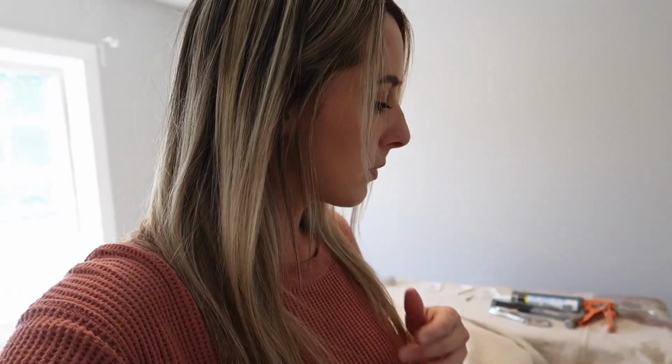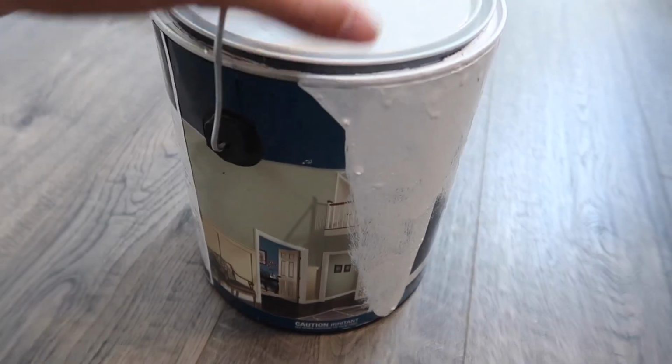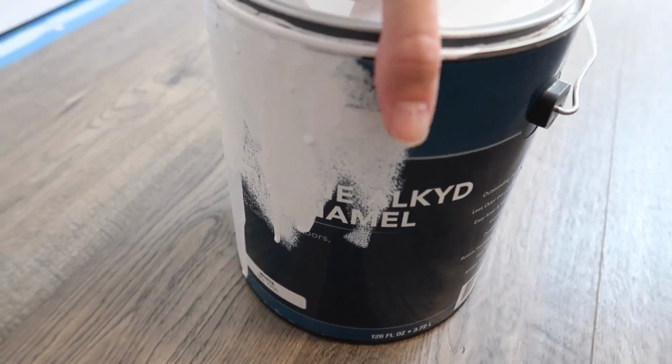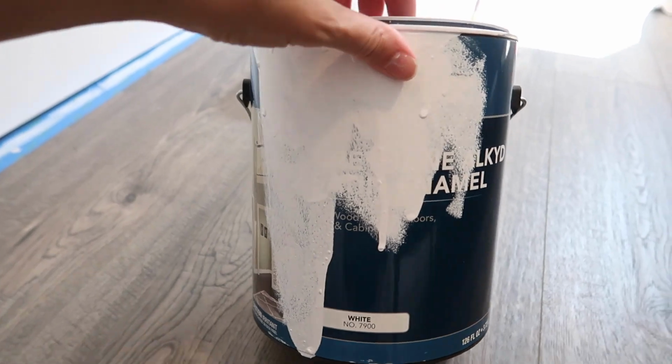Oh, and then the product I use, this one is from Home Depot. Where's my paint can? Here it is. Okay, I've been painting with this and closing it and opening it and stuff. This is a Behr paint. It's their, oh, what is it? Urethane alkyd satin enamel, whatever.